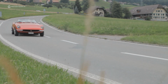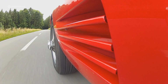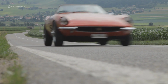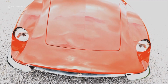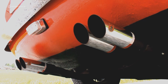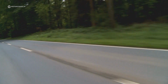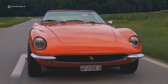The Intermeccanica Italia Spyder Roadster is made for the boulevards of the world. Many observers mistake the Italia Spyder for an old Corvette or even a classic Ferrari. And somehow, they're not so wrong, because the Roadster combines Italian body art with American heavy metal. The sound fascinates, even if it seems a bit vulgar for Italian design.